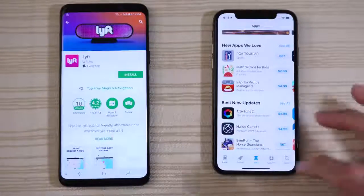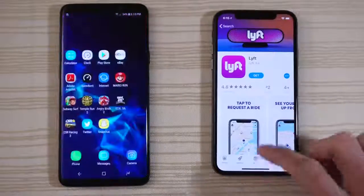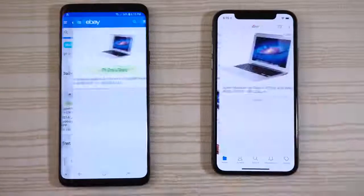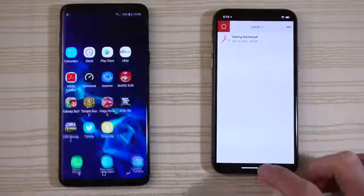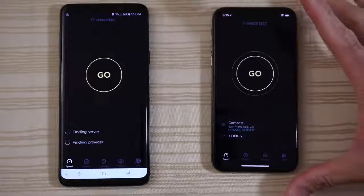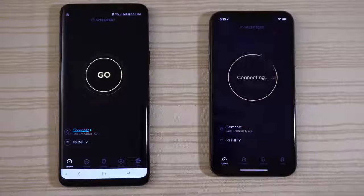Go ahead and click on Lyft and search for this on iOS. And leave it on that page. eBay on both phones. S9 Plus, click on this laptop. Leave it right there. Adobe Acrobat Reader. Give that to the S9 Plus. The speed test app. Give this to iPhone X. We're on the same server and run a test on the iPhone X first.